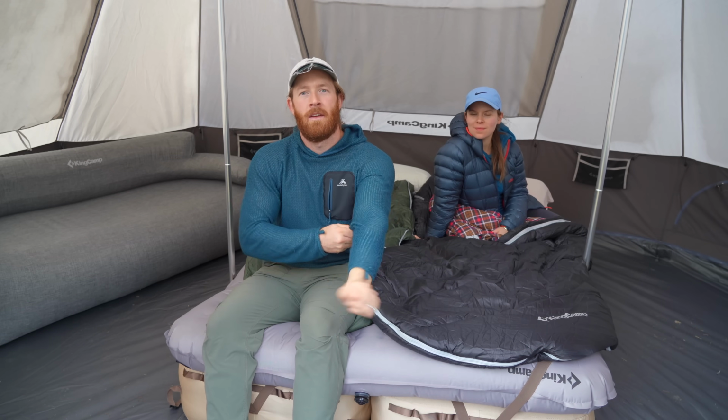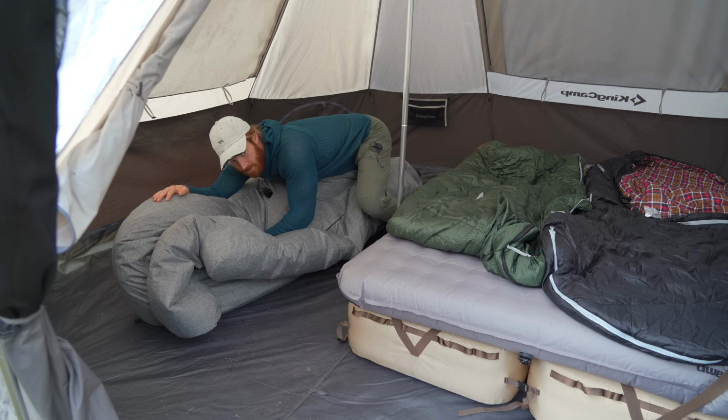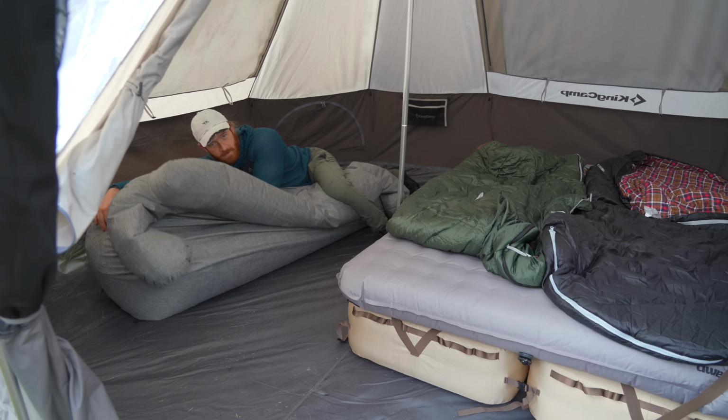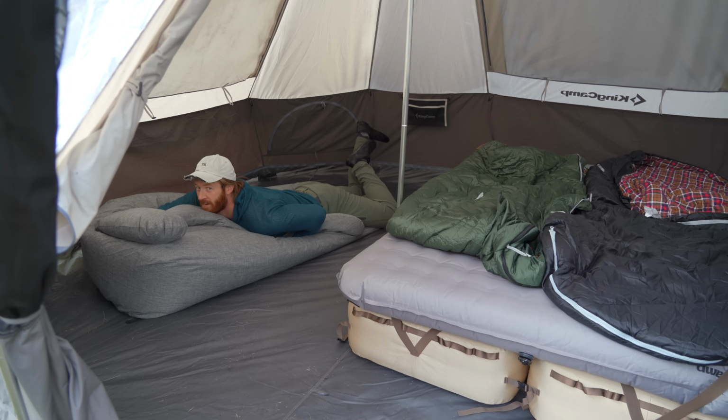But I think we're going to pack the tent up now, get the stuff in the car and head out. It's been pretty awesome camp. Really like this tent and really looking forward to testing it out in some more rough conditions. Oh, that feels good on my back.